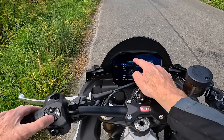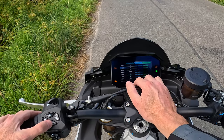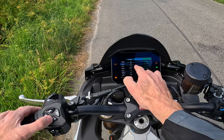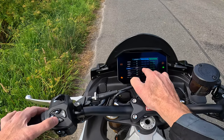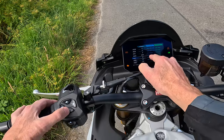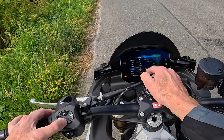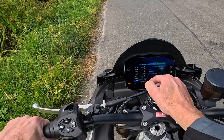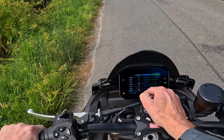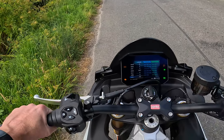But here you'll see in user mode, these are all customizable. So you've got Aprilia engine map, AEM. Then you've got engine braking, so how aggressive you want that. Traction control. Then we've got wheelie control. Then launch control, obviously that's for track use really, but it's there anyway. Then you've got ABS setting, and then you've got the automatic active suspension. So it's Aprilia suspension control, and we're in A2.